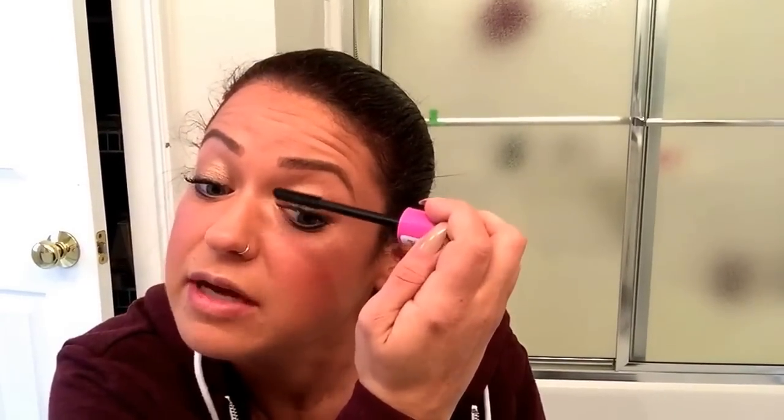I think actually a few weeks ago, Norvina, who is the CEO, she's Anastasia's daughter. So Anastasia Beverly Hills, that makeup company, Norvina is basically the whole head of that company. She was talking about this mascara on her Snapchat a few weeks ago.